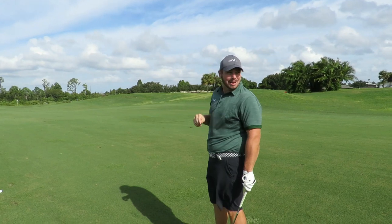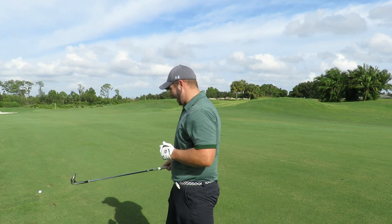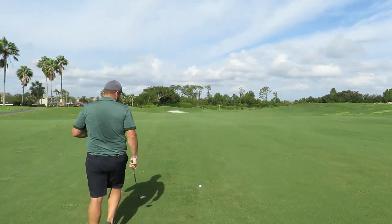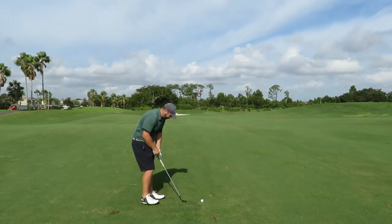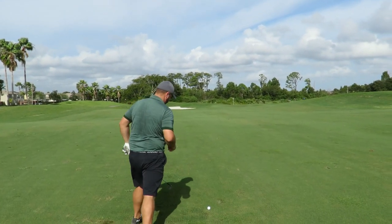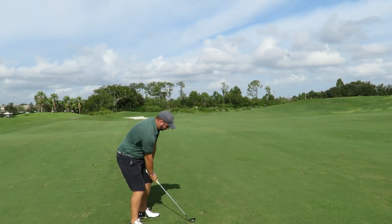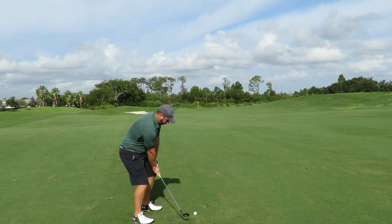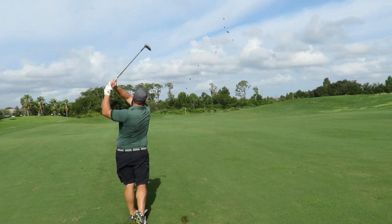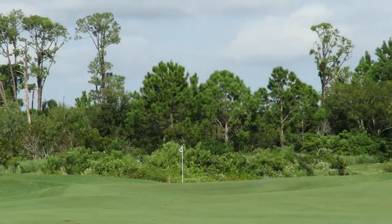So I got 124 in, but the wind is howling, so I'm gonna hit my 100 yard, 60 degree wedge. And I'm hoping right club. It is moving out here. Good shot. Go, take it, win. Dang it. Just short. Well, better short than long on this hole, so.